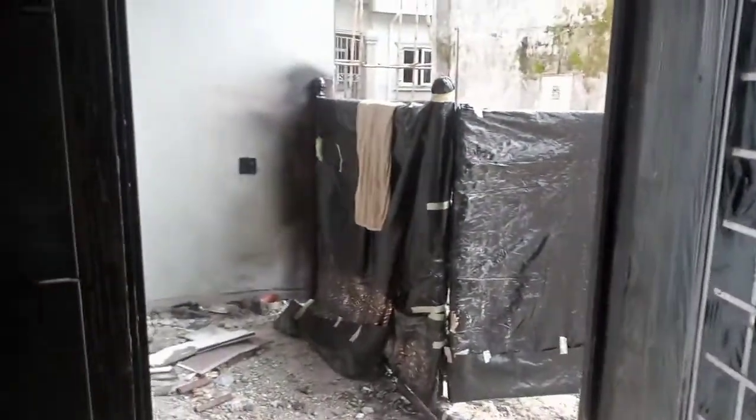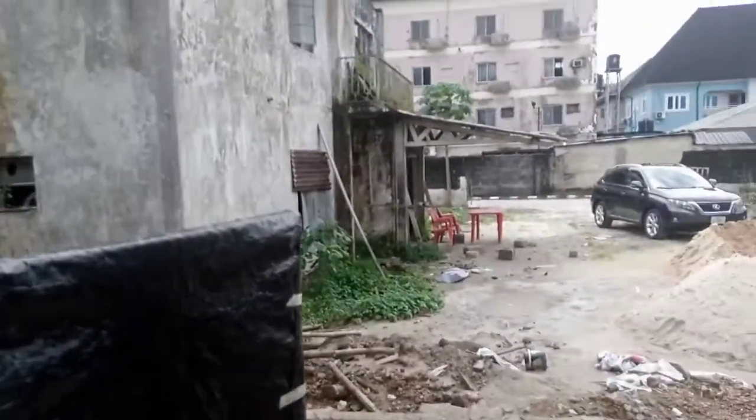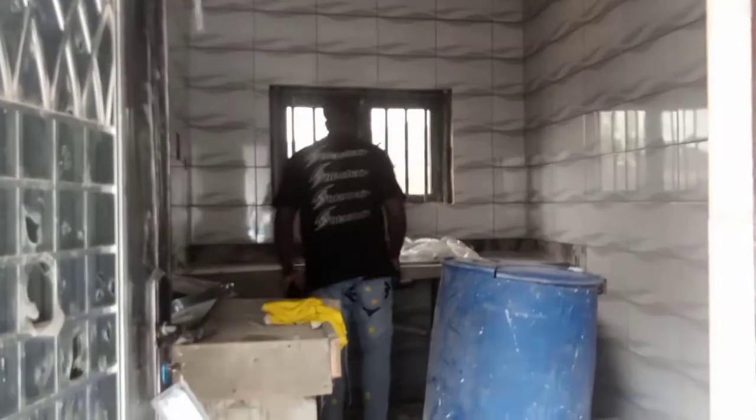So this is the kitchen balcony, and this right here is the view you get from the kitchen balcony. And over here is the visitor's toilet. We have the visitor's toilet, and then let's move to the rooms.